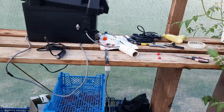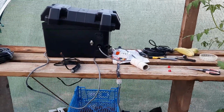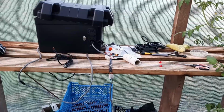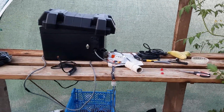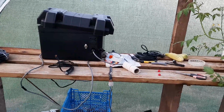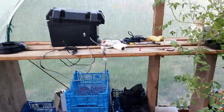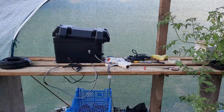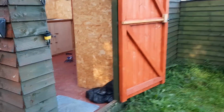I think I'll just pop that battery box out on charge as well. It's just sat in here in the freezing cold at night, which doesn't help to maintain the charge, and of course this pump's running twice a day, so just a bit of maintenance, just keep on top of things. I'll get that battery box charged up and I'll go and check and see what's happening with the fire.